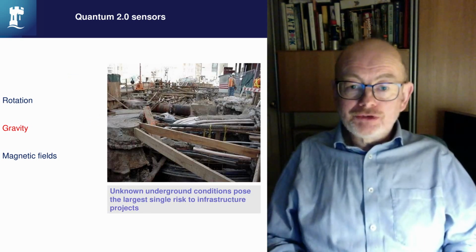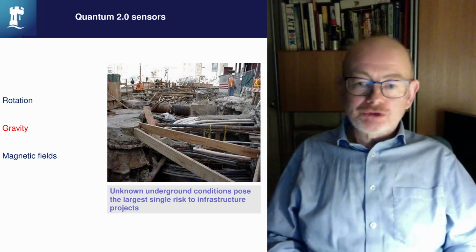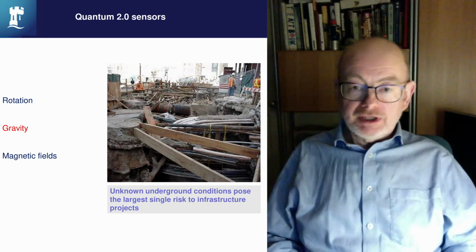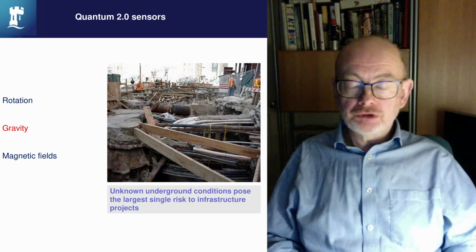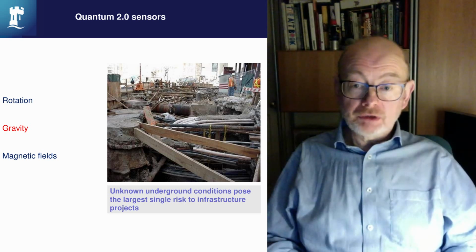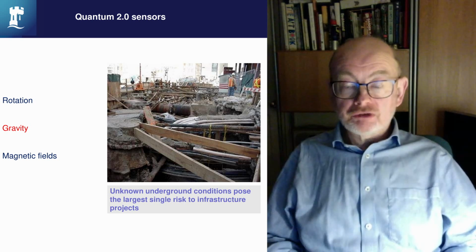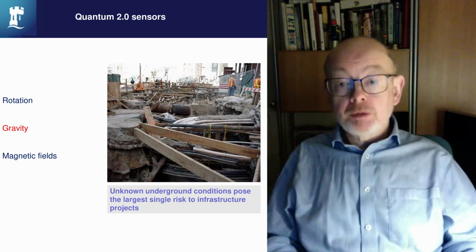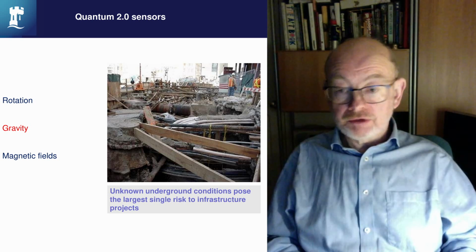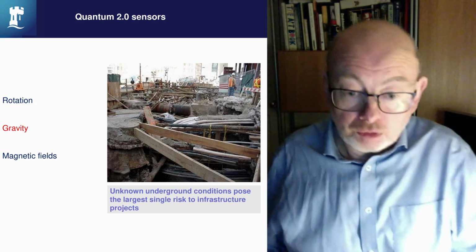So this is what's underneath a typical street, and you can see that there's all sorts of pipe work there, electrical cables, sewers, internet cables. So the underground under our streets is incredibly congested, and that's one of the biggest risks to big infrastructure projects, because people just don't know where it's safe to actually dig. If you're going to start digging up the road, you don't want to go through a utility pipe or electric pipe or anything like that.